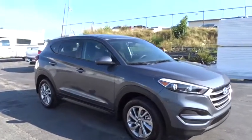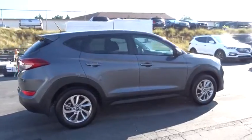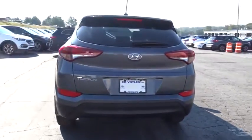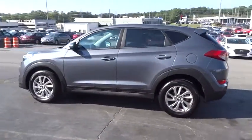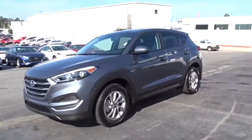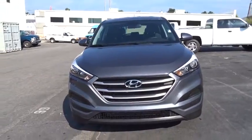2017 Hyundai Tucson. Boasting low noise and vibration levels and a smooth ride, the Tucson combines the rugged utility of an SUV with the maneuverability and refinement of a car. With its spacious interior, small never felt so big. This vehicle has less than 5,000 miles. Here are some of this vehicle's great options.